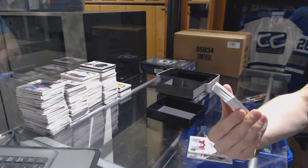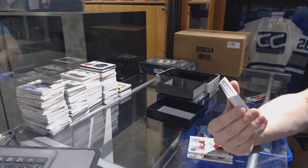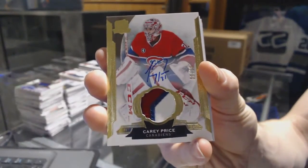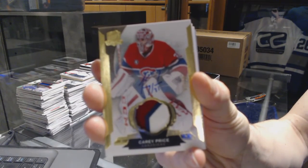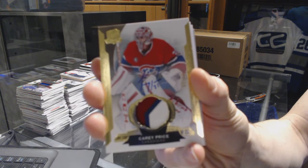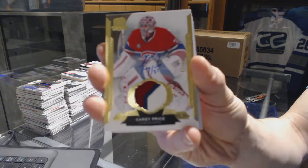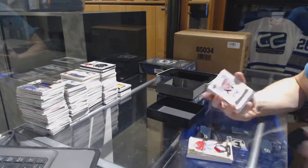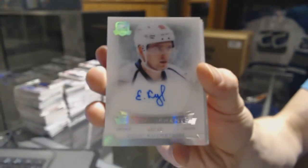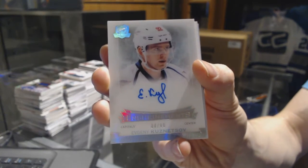Oh, pretty. We've got a three-color base gold patch and autograph, numbered 3 of 10 for the Montreal Canadiens, Carey Price. Three-color base patch and auto to 10 for the Canadiens, Carey Price. We've got an enshrinements autograph, number 84 of 99 for the Washington Capitals, Evgeny Kuznetsov.